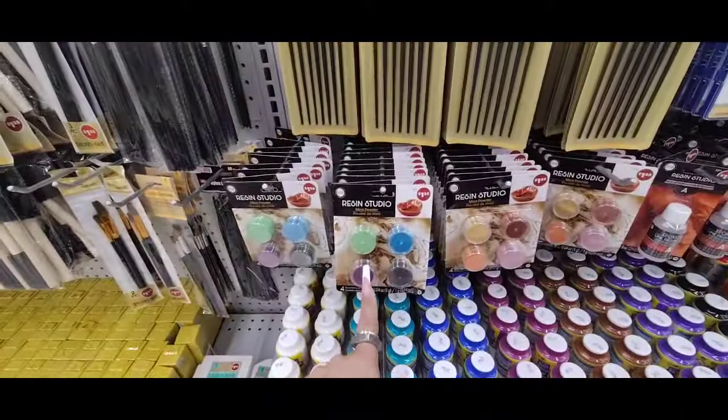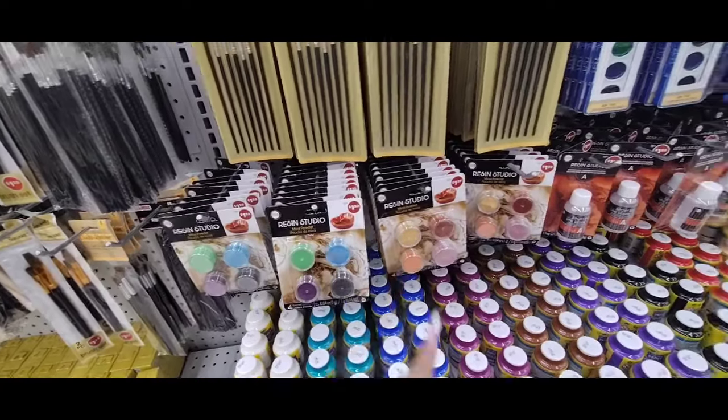All right, Resin Studio, mica powder. You have the different colors. Resin Studio.